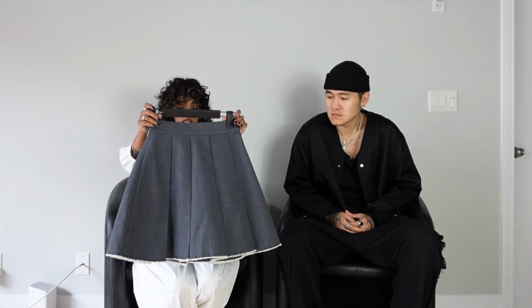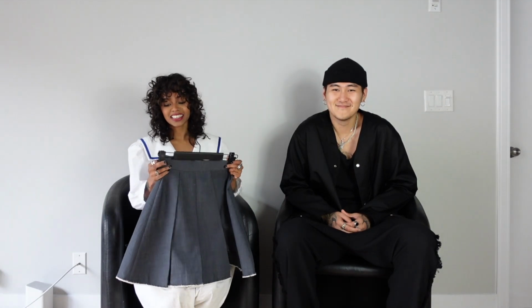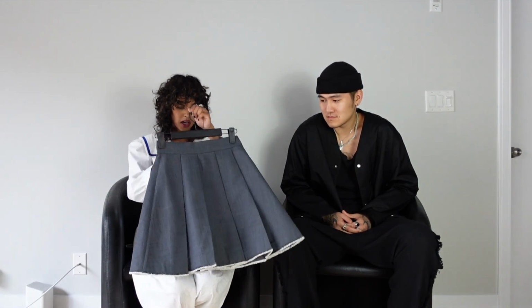I have worn this a couple times already, but I'm excited to continue to wear this and layer it in different ways. It is getting colder, and the fact that it is a heavier material makes it favorable for the winter because it gets cold. But I think I could layer this with other skirts, pants, tights. Definitely worn it with tights before. And yeah.